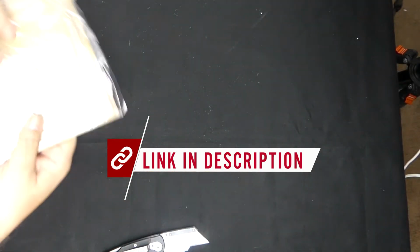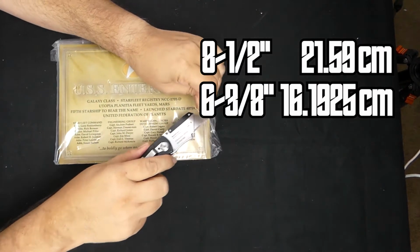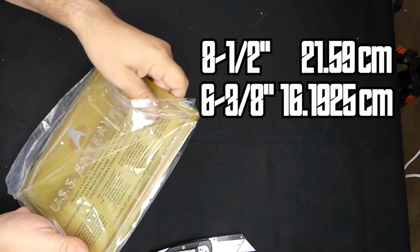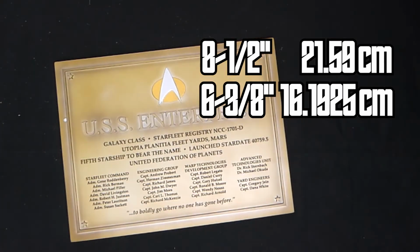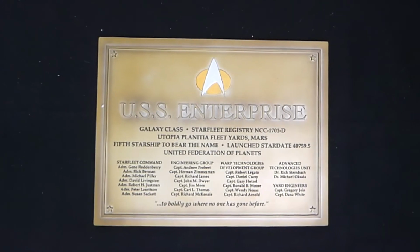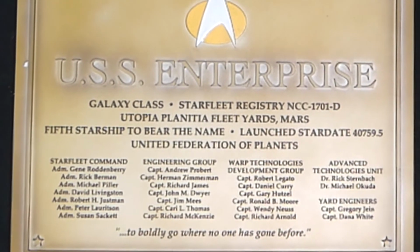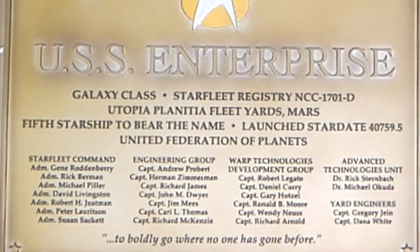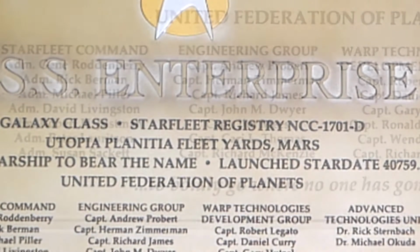Now, this plaque is slightly larger than the USS Franklin plaque. This one measures 8.5 by 6 3/8 inches, which is 21.59 centimeters by 16.1925 centimeters, and made of cold cast resin. You will notice that there are 4 columns, and in the first one they have listed as admirals the show's producers, which includes executive, line, and production producers. Listed at the top, of course, is Gene Roddenberry, the show's creator.